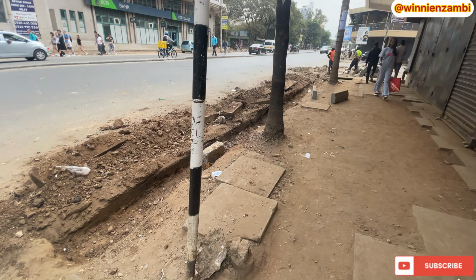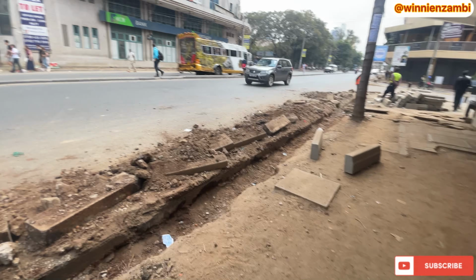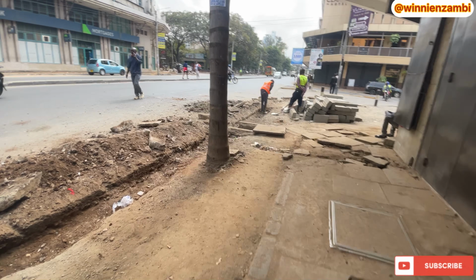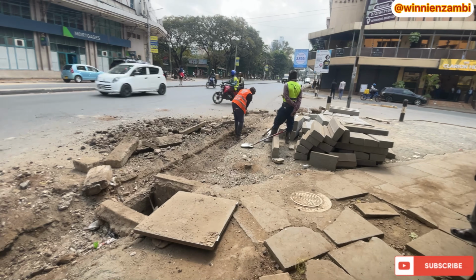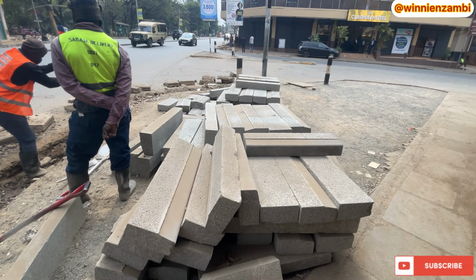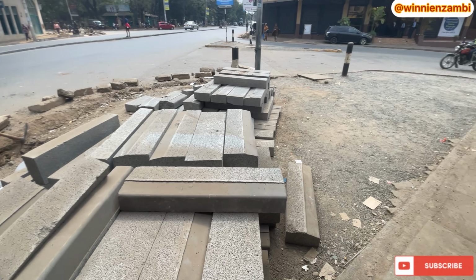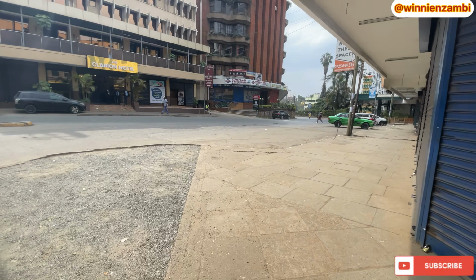Okay, so you can see, of course, the old pavement blocks have been removed. You can see that here, and they keep on doing what they're supposed to do, the landscaping, drainage, whatever, and all that. So you can see they're obviously getting ready to finish this. As you can see, this is what lays the base for what's going to be blocking the pavements once they are putting in the new pavement blocks.